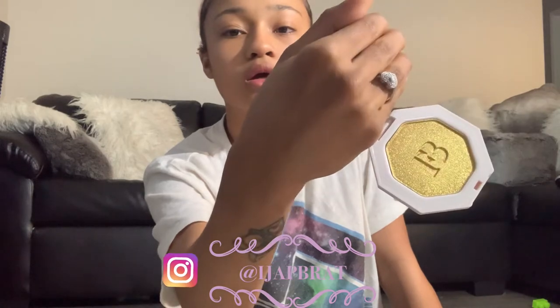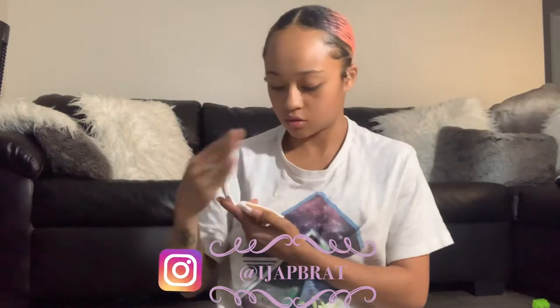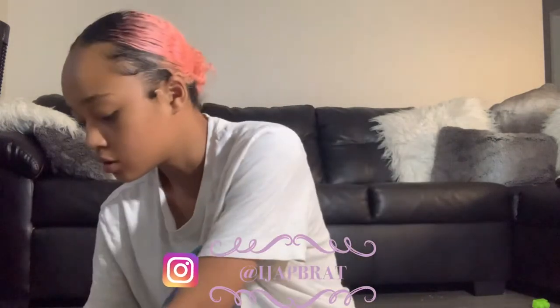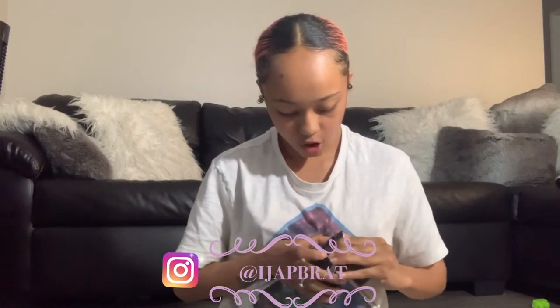Like, it's super glittery. It was really glittery when I swatched it, but like, it makes me even like it. It makes me like it more just because I got it new. Back in the box you go.